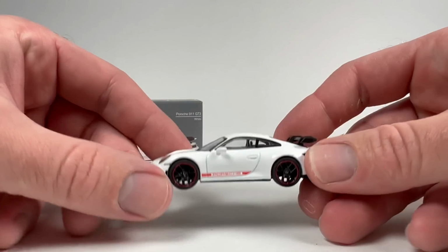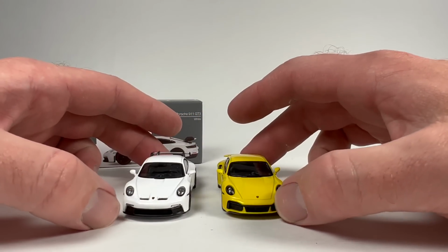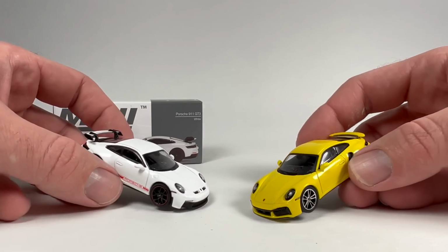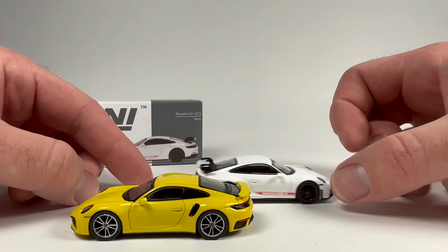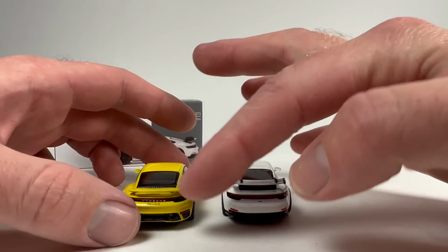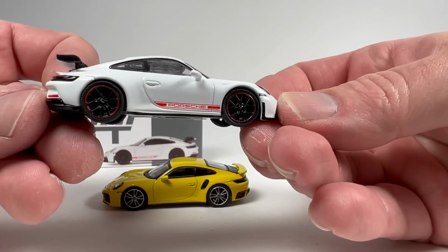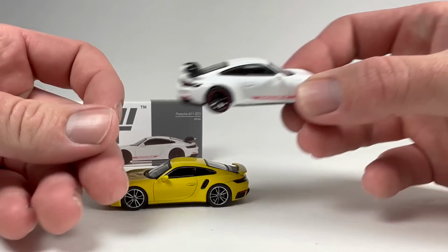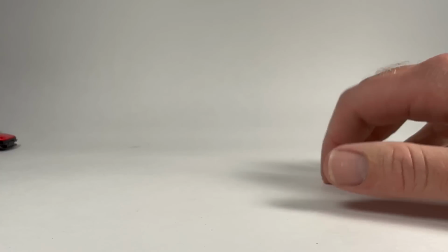Again, you got the same construction. It's almost the same tooling, but it's different. It's not the same car exactly, but a lot of Porsches, let's be honest, they kind of look alike. But pretty cool. The rear end's pretty close to the same. Exhaust is a little different, but yeah. Mini GT, very, very cool. So digging that. All right, next, what should we look at?